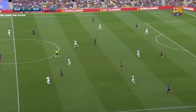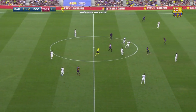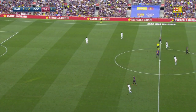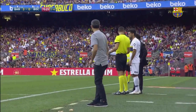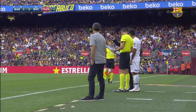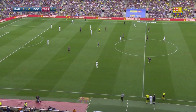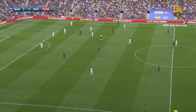Puig. Oh, well read with Izquierdo, but the clear ball will go out for a throw into Barcelona. Half hour gone in the second half. Mas indeed is coming on, I imagine, for Olathe at left back, as we await the throw in to be taken by Nelson Semedo.